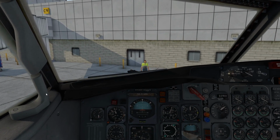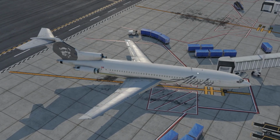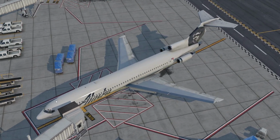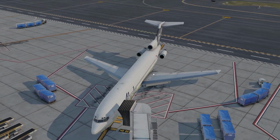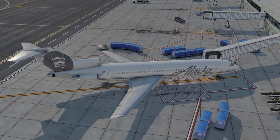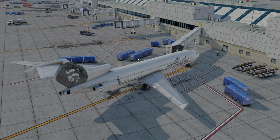And at that point, I think we can call the flight completed. Let's see how I did along with the marshaller. It was pretty much on the line. He put us on the spot marked for MD-80. That's probably okay. We're not really outside any red lines, near as I can tell. And the autogate jetway hasn't quite done its thing properly, but we don't have animated doors for the FlyJSim 727 anyway.